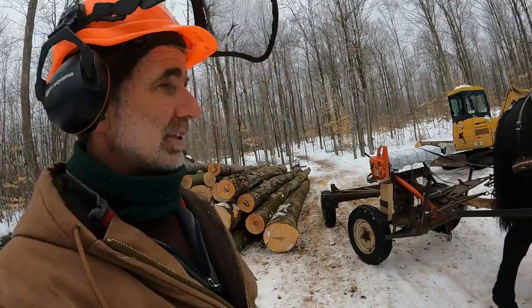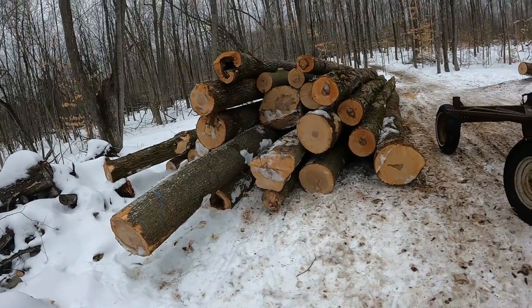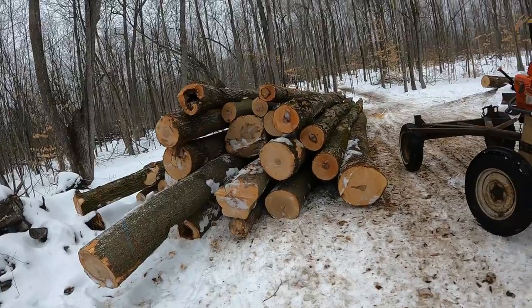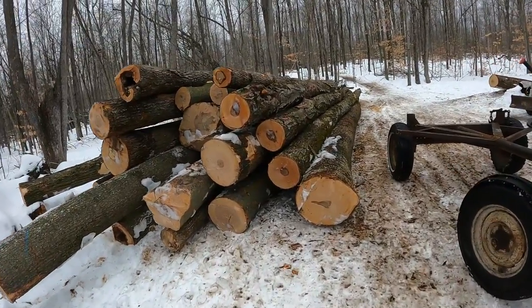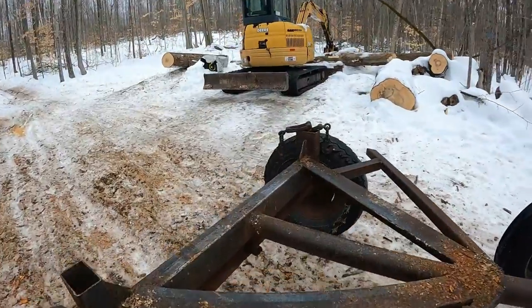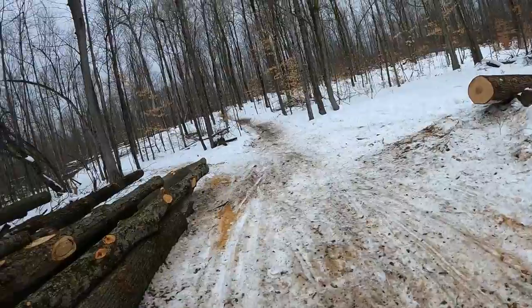So anyways, back to this log job. I had a couple of questions that I've been asked on this log job, and I'm going to try to answer a couple of those even today. I've got a big pile of logs here on this upper landing, and if you've been watching my videos, you'll understand I have an upper landing and a lower landing. This I just short haul to here, and then I've been using different ways to haul these down to the landing where the log truck can get to.